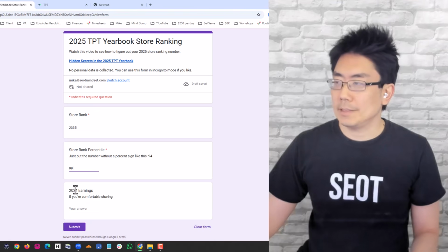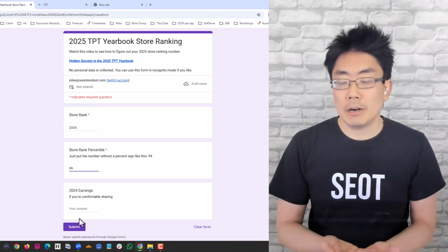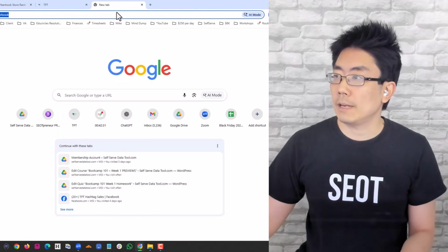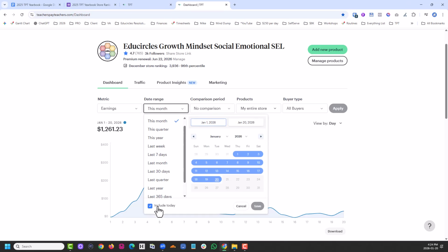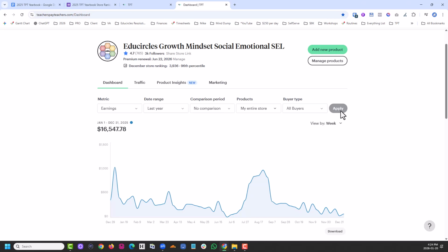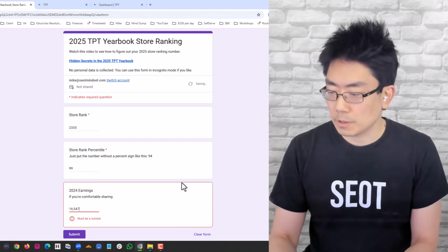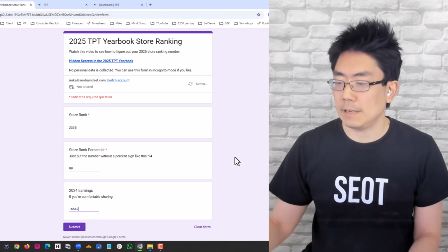And then it says here 2024 earnings. I'll change that to 2025 earnings. If you're comfortable sharing, how much did you make in 2025? So let's pull up that information. I'm going to go to my dashboard. I'm going to change date range to last year, and then I'm going to hit save, and then I'm going to click apply. So last year I made $16,547.78. So let's type that in, 16,547. Oops, I can't put the comma because then it's not a number. So I'll just put 16,547.